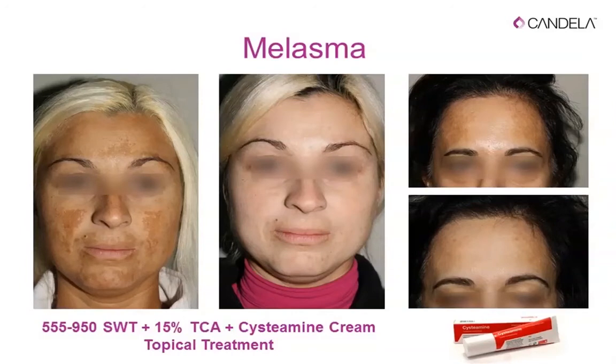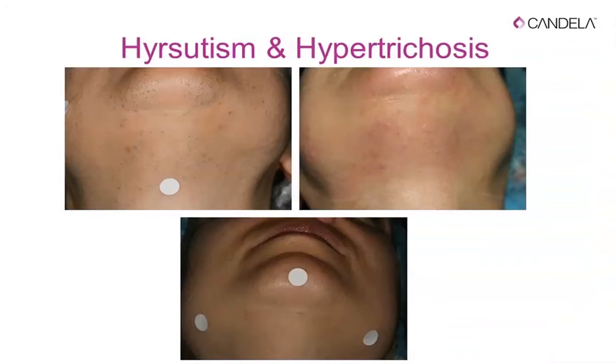So melasma, okay, these are fantastic results due to the combination of IPL followed by the new cysteamine bleaching cream produced in Switzerland. This is not hydroquinone based, it's not toxic to the cells, and we were able to get this fantastic result with the combination of the 2 technologies. Hirsutism, hypertrichosis, fantastic result with the proper filter. And one more thing, it's a fast technique because the recharging of the capacitors of the new system of the Nordlys is very fast. So a treatment like this can last a few minutes, and it's very effective.